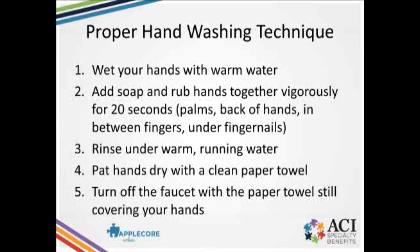Make sure you remember the back of your hands, in between your fingers and underneath the fingernails as well as your palms. Rinse your hands underneath warm running water and keep the faucet on. Pat your hands dry with a clean paper towel. Then turn off the faucet with the paper towel still covering your hands to avoid recontamination.